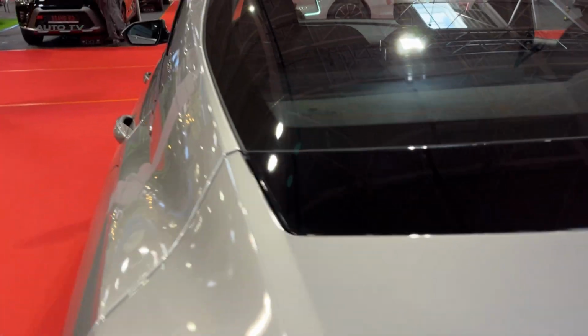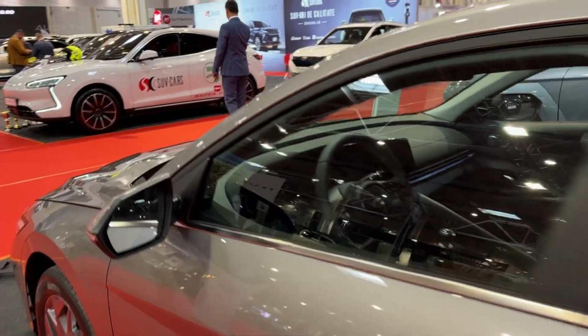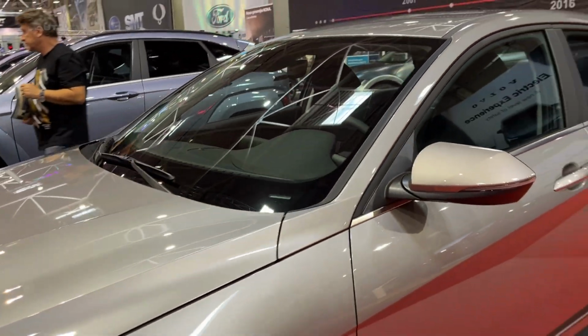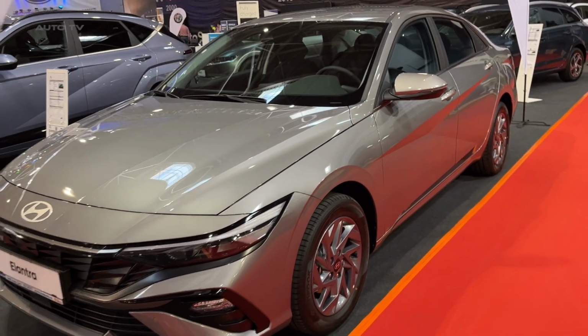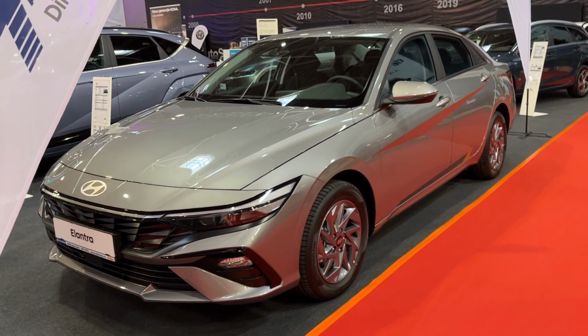With SUVs and electric vehicles gaining more attention, traditional sedans like the Elantra have to offer something extra to attract buyers. Hyundai seems to have taken this challenge seriously by not only updating the car's aesthetics, but also by packing it with advanced technology and safety features. This makes the Elantra a well-rounded option for those who are looking for a mix of style, comfort, and innovation.